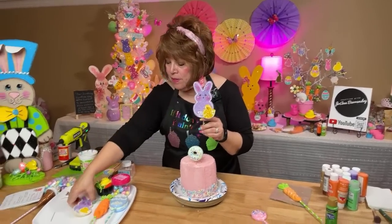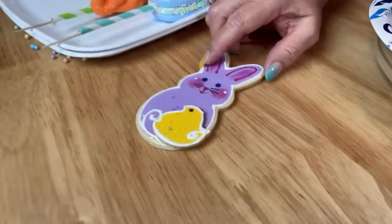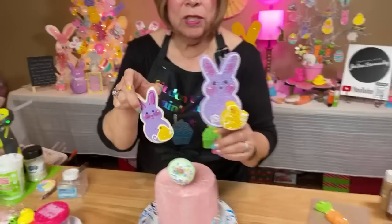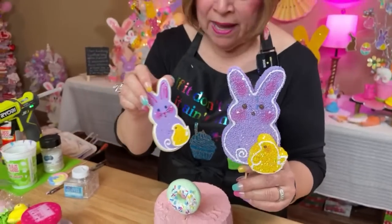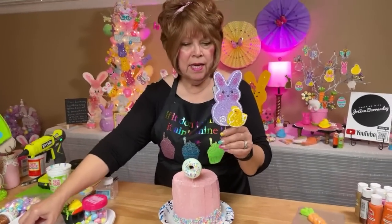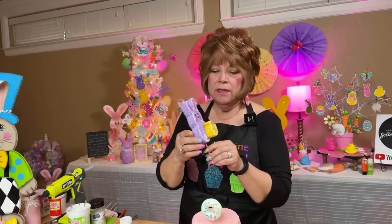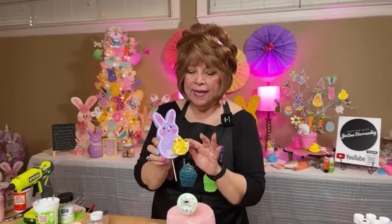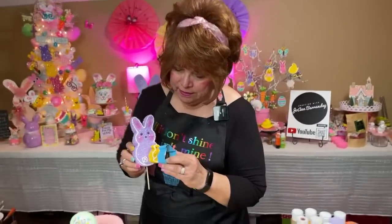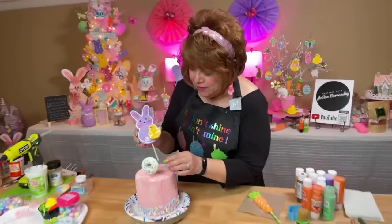Okay, so I was inspired for the centerpiece to go on the cake by my dough ornament. But I just didn't think it would work, it was too thin and too small. So I went ahead, and I had already created a pattern when I made that little stick of peeps right there, and I cut one out of styrofoam. And the little chick, I just used a little cookie cutter that I had and cut that out. Anyway, I thought that's going to work perfect.